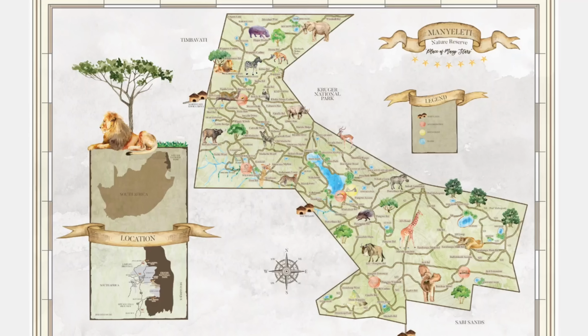So first of all, we're going to speak about the Birmingham Pride. On the map here, we can expect to see them anywhere around this area. The bottom right of the circle is probably more of the extremities of their range. They very seldom come down to that area, but that's the Birmingham Pride's territory. I'm just going to write that down there for everyone so we can see what colors belong to what pride. Most of their territory lies outside of the Manyeleti. It is more in Timbavati, as well as more in Kruger National Park.